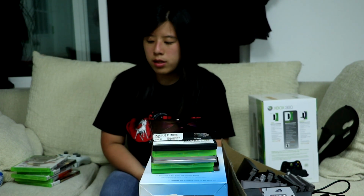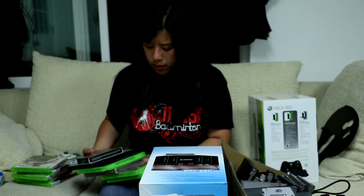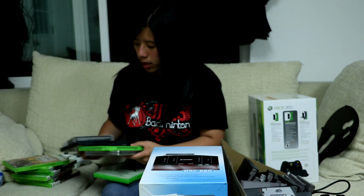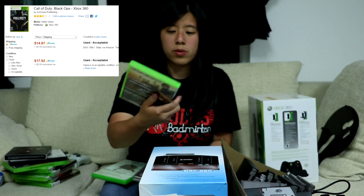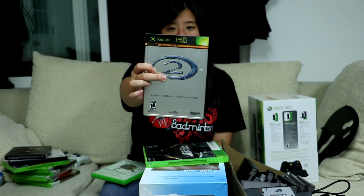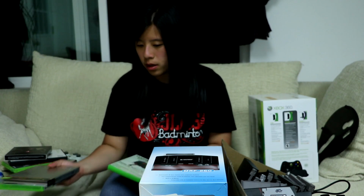But in addition, I also picked up a bunch of other stuff from her. Ended up picking up a couple more games from her. Let's see. Ended up picking up these for $5 each. We got Call of Duty Black Ops. This is still like a $17 game, and it's in really good condition, as well as Halo 2 Limited Edition. It was in really good condition, which is the main reason why I picked it up.